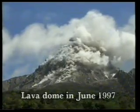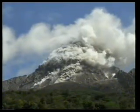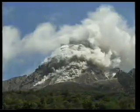By June 1997, the dome had expanded to fill the entire crater. The new mountain towered above the crater rim, and small pyroclastic flows moved down the valleys on the flanks. Much larger flows were soon to come down this valley. A terrible tragedy was to take place.